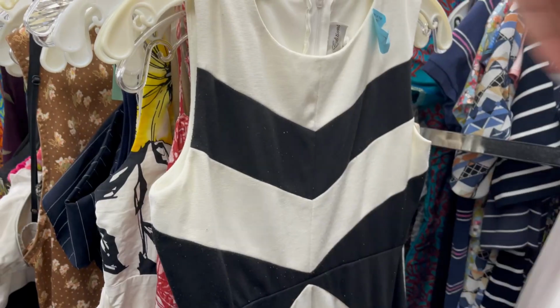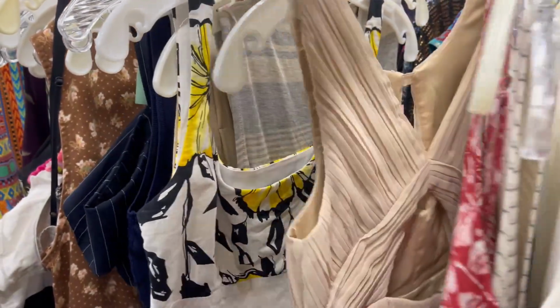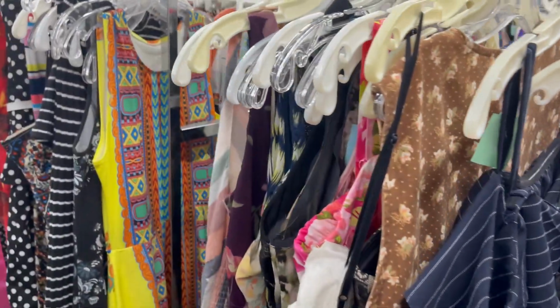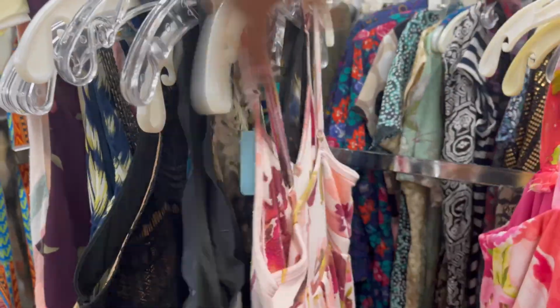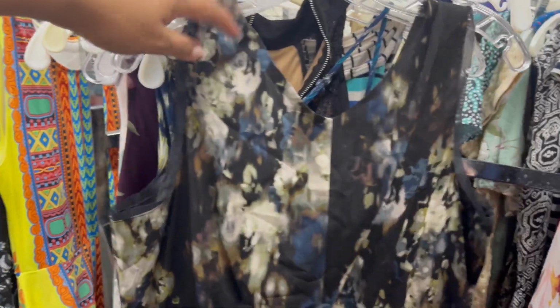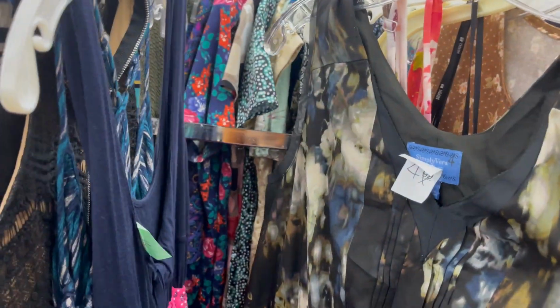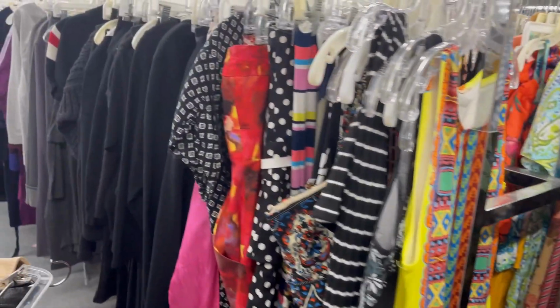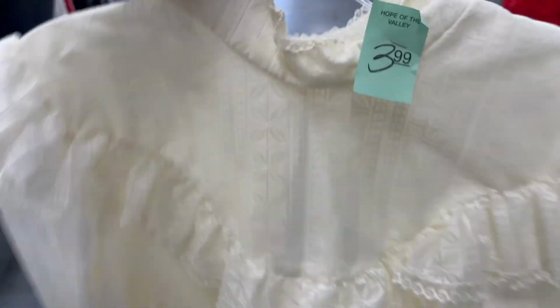I did go over to the tanks, and I just wanted to see what they had because it is summer right now, but I noticed that I don't have a ton of patience for this section. Not only that, I have so many tank tops and sleeveless tops that I've thrifted, and a lot of them I still have not gotten a chance to wear. So I'm starting to see that those types of tops are not really something that I reach for a lot.